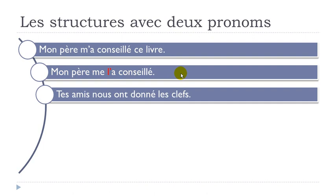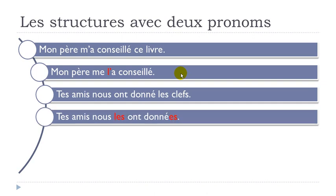All right? Then, tes amis nous ont donné les clés. So exactly the same sentence that we had previously in the present form, but in that case, it's the passé composé form, okay? Tes amis nous les ont donné. Okay? So, same rule, first nous, then les, and then after that you put the verb. So you can see that I've been putting in red the ending here just to remind you that we've got a rule in French.